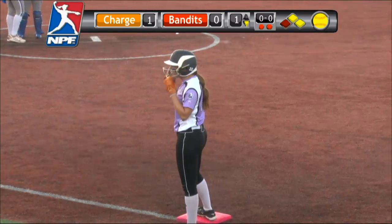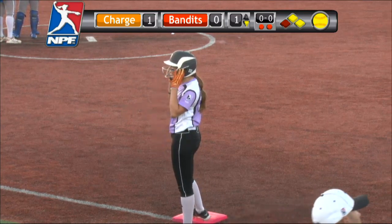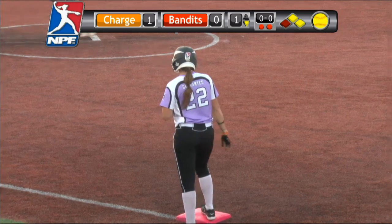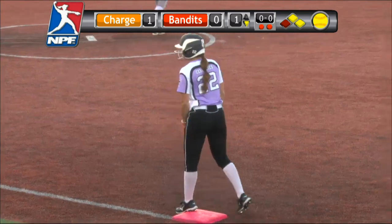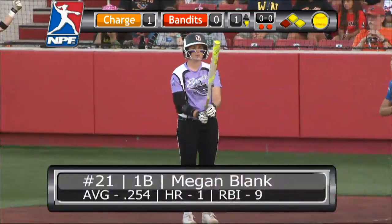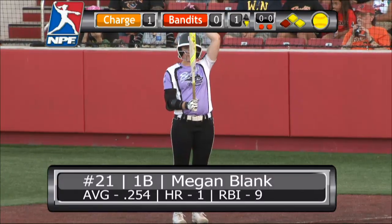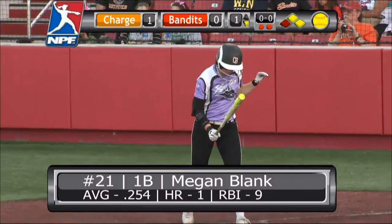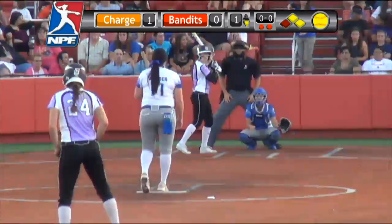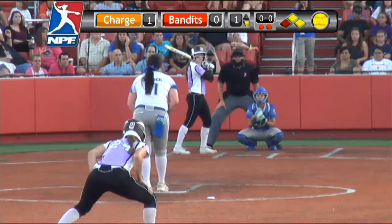So Megan Blank, who's been on fire now, will come to the plate. 21, Megan Blank. 3 for 3 in the game last night, Eric, with 3 runs scored and an RBI. She's certainly figuring out the pitching in the MPF and really getting her bat going. She also had that fantastic play, which ultimately saved a run for the Bandits over at first base. Blank trying to join 5 other teammates with double-digit totals in RBIs on the season. She's got an opportunity here with a couple ducks on the pond.